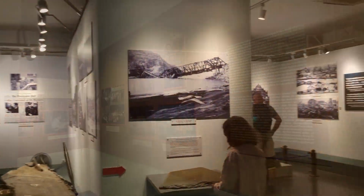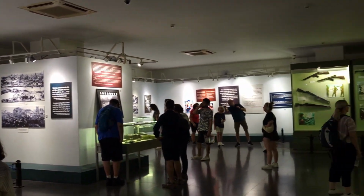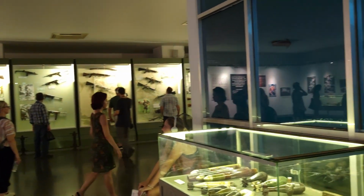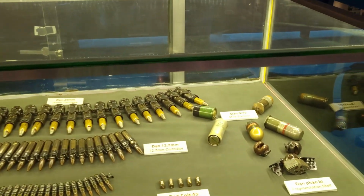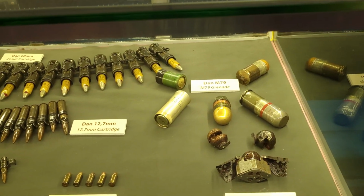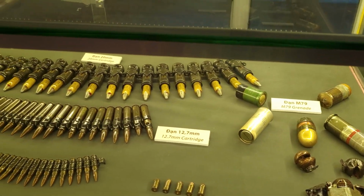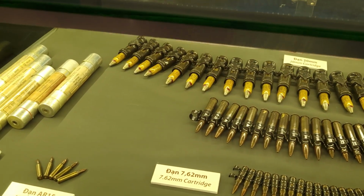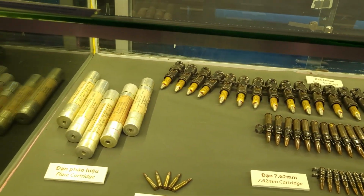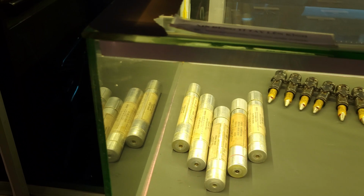Well, this is the war crimes section of the War Remnants Museum. Here you can see different types of shells and everything used, from M79 grenades to the different cartridges of the different rounds that we fired.